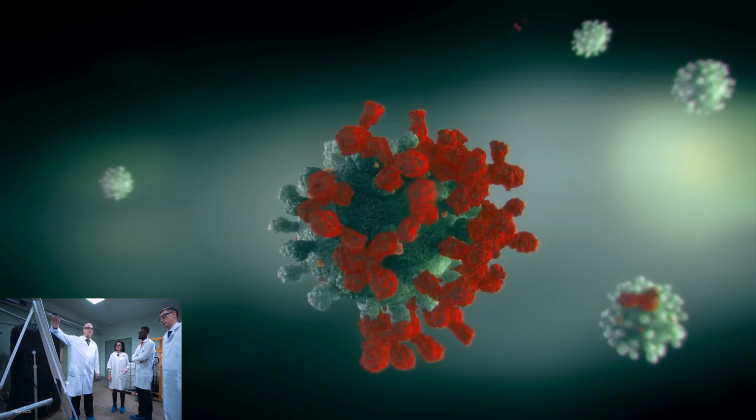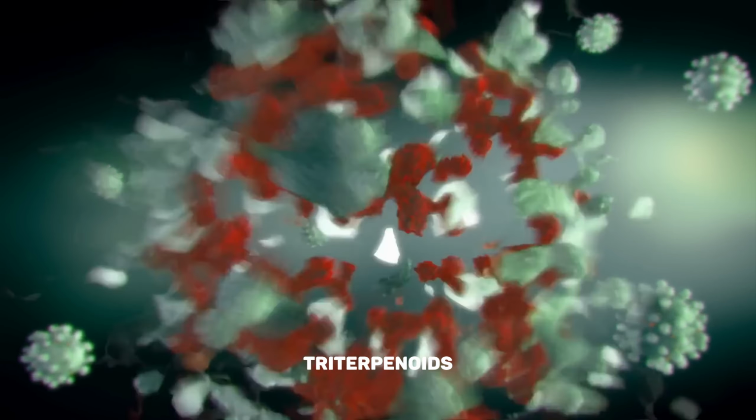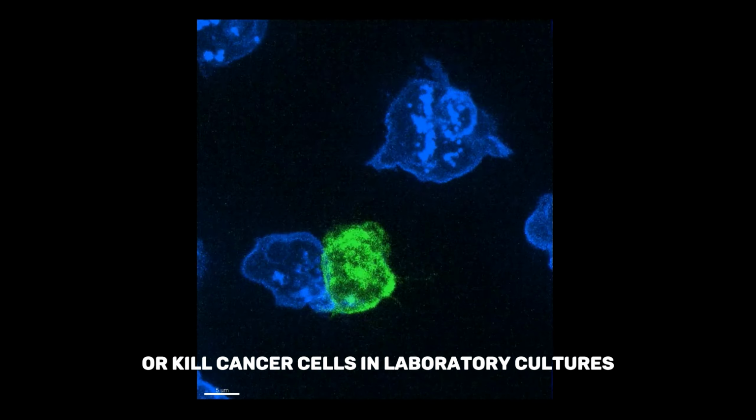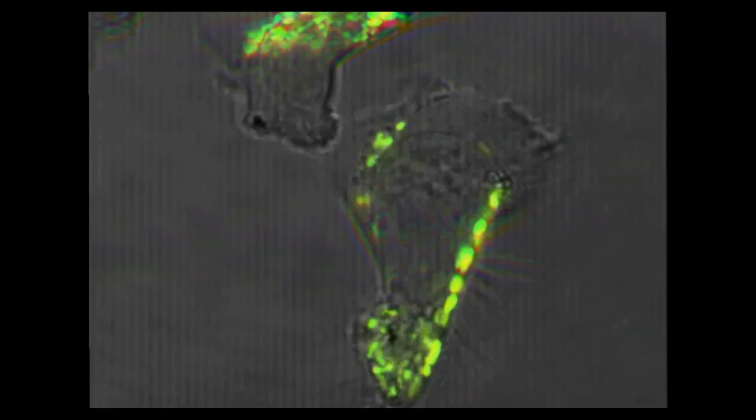A 2007 study from Cornell University pinpointed a handful of compounds called triterpenoids in the skin of apples that either inhibit or kill cancer cells in laboratory cultures. In particular, these compounds targeted human liver, colon, and breast cancer cells, according to the study's author.